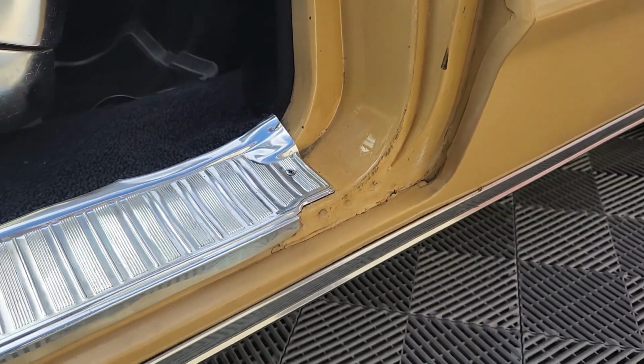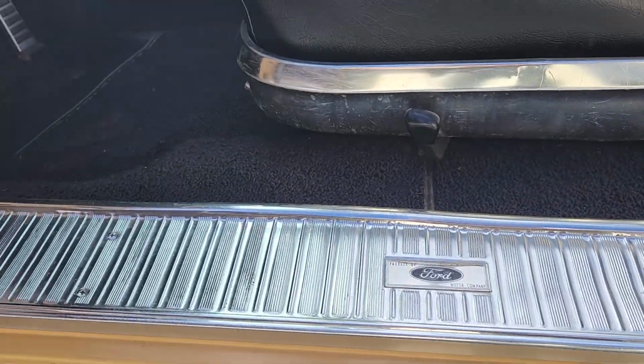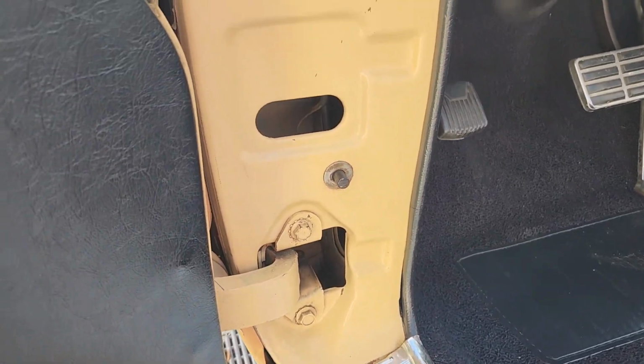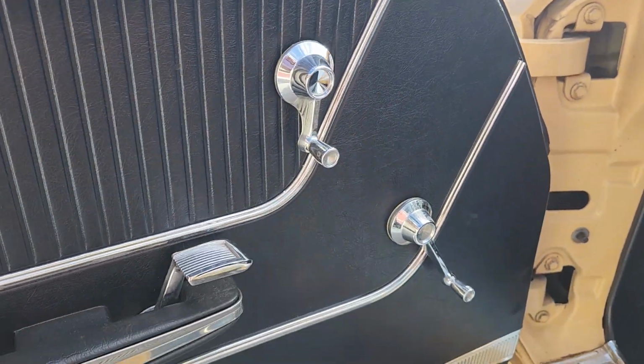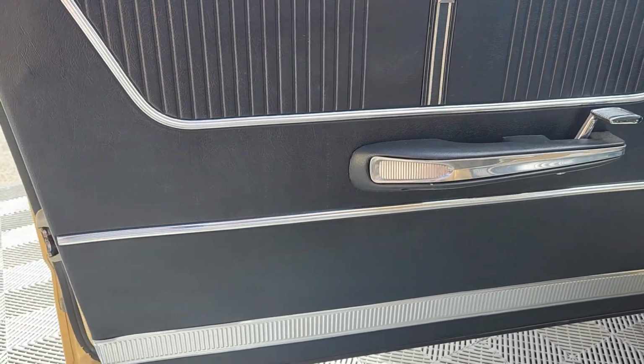Husband and wife owned this car. He passed away 8 years ago. That's when I first discovered the car. And the widow recently reached out to us. So that way we could rehome this car and find a forever home for her.